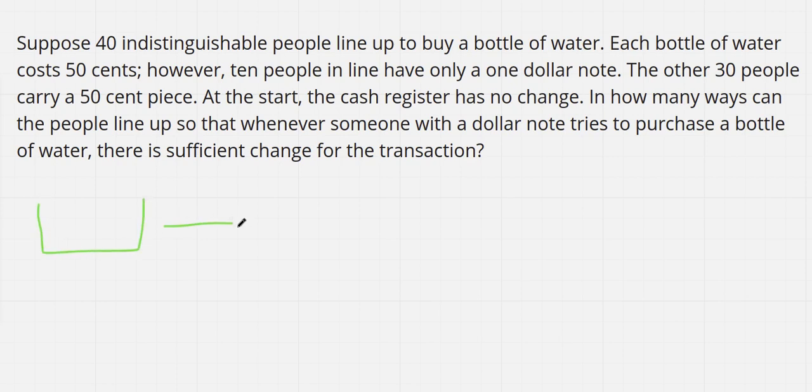So let's model the cash register after certain transactions. At first it's empty, and then the first person has to deposit a 50-cent piece. Now, let's say the next person has a dollar note. So they pay $1, but they only have to pay 50 cents, so they get the 50 cents back. Then we have $1 in the cash register. They have the bottle of water, and they only paid 50 cents because they paid $1 and got 50 back. Now, the next person that goes up to pay cannot be someone that has a dollar note, because there is only a dollar note in the cash register.